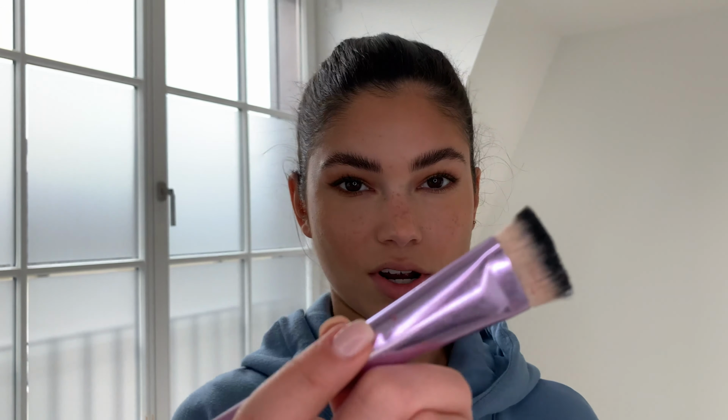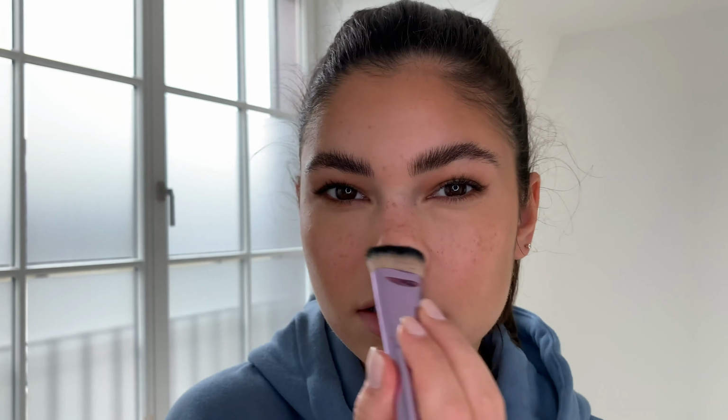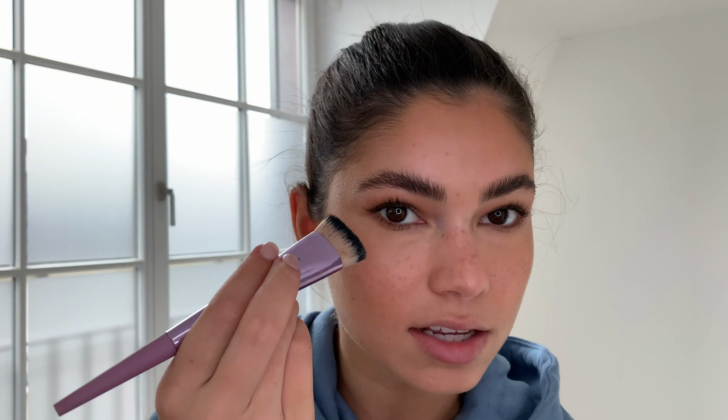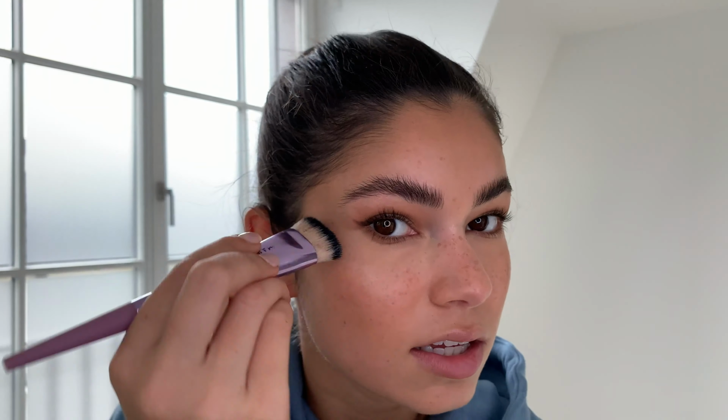I use this brush with this end. This is great to get in the spots I want. It's not like a highlighter, it's just a nice illuminator that makes your skin shine when it's in the sun, and I love that effect it has. I've been using this since it came out, literally, and for summer and everyday looks, it's the best.